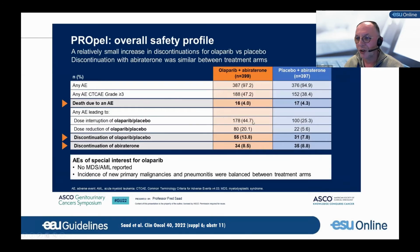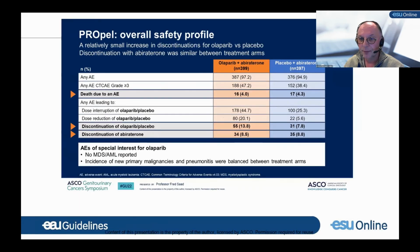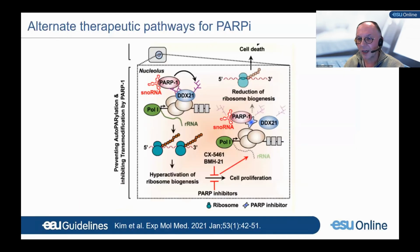So toxicity is actually very similar to what is seen with olaparib after abiraterone. So no major increase in toxicity, same rate of discontinuation, very few discontinuation of abiraterone, so no surprise regarding the toxicity. So that's something very important.